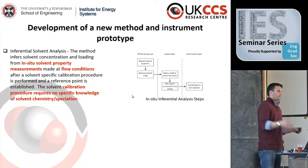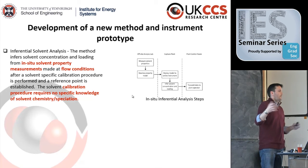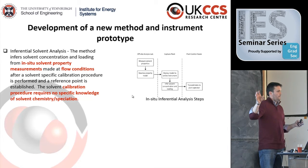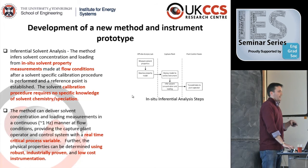And the basic idea is you measure things that are easy to measure online. These would be physical properties, chemical properties, whatever. And then from the changes in them, you infer the changes in solvent composition. In order to do this, you just need to calibrate very carefully and build some physical models. And then once you do all that, you deploy it in a program and you can get this continuous data out.